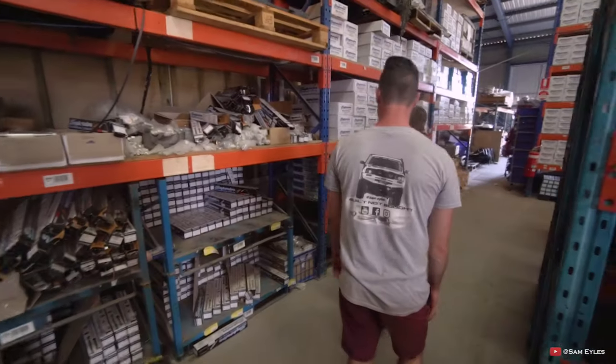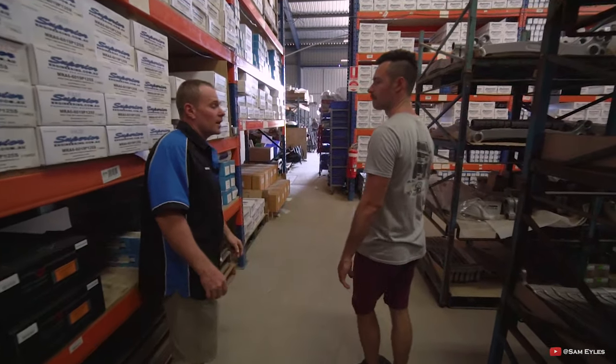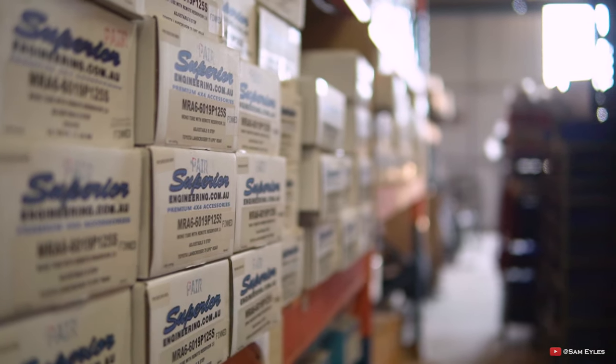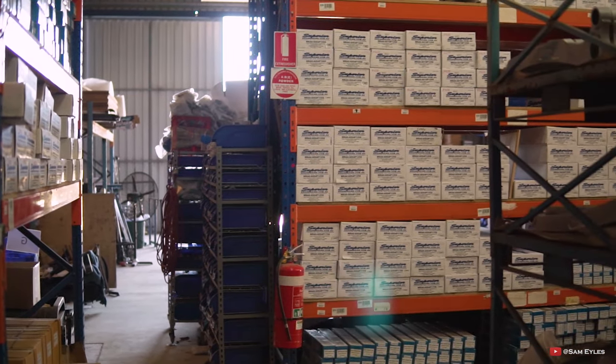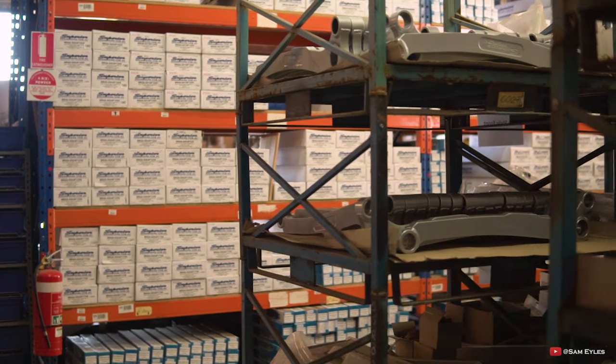So we keep a lot of our shocks here as much as we can on the shelves down in this area. There's some radius arms there, so we've got a few different piles where radius arms sit because you've got so many sizes. And there's hyperflex, there's superflex, there's radius, heaps of different options. Keeping it all managed back here.